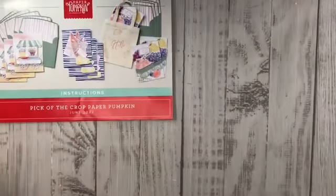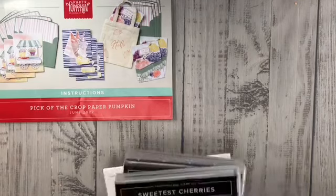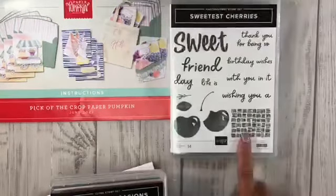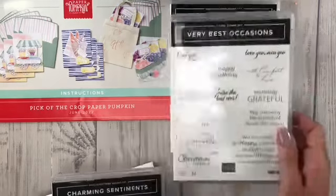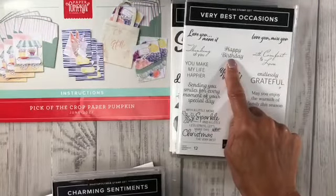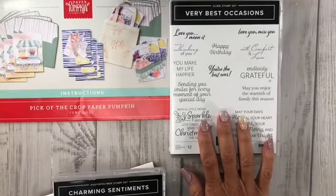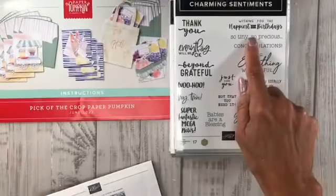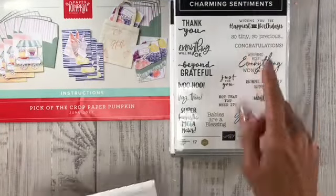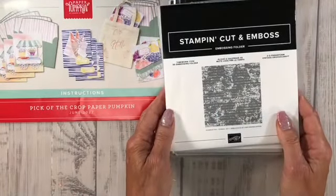Okay, so let me show you some alternatives. When I show you the alternatives, I'm going to show you some of the things that I used with it. I used this stamp from the Sweetest of Cherries. I used the Happy Birthday from the Very Best. This set is coming in the holiday catalog. And I also used the Wishing You Happiest of Birthdays. That's from the Charming Sentiments. And on one of the cards, I used the Timeworn 3D embossing folder.